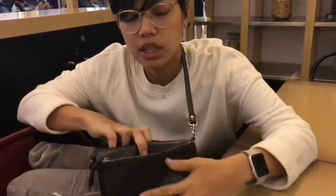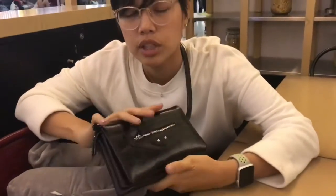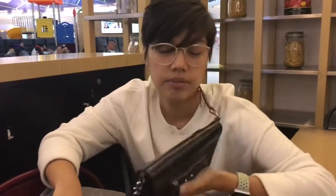Tapos yung bongga dito sa purse, ano siya? RFID protected. So anti-theft siya. Especially when you're in other countries, na mas bongga yung technology nila, they can just steal your identity by doing like that or whatever in your life. You can check this out in Amazon. What brand is this? Forgot.